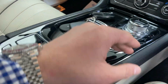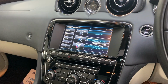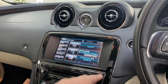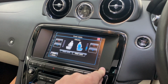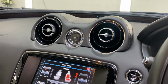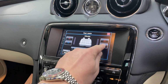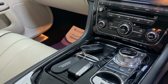Push button start, so we just fire up. So we've got the Jaguar entertainment system, which has got all sorts on, to be fair. We've got the seat climate, so the seats are actually air conditioned and heated, so ventilated and heated seats. DAB radio. You can even control the rear seats from the front here. Again, ventilated rear seats. Two keys present with the vehicle.